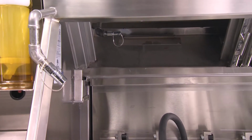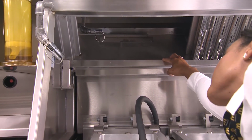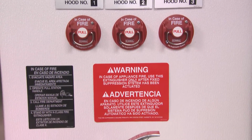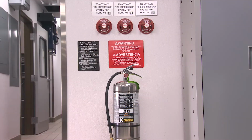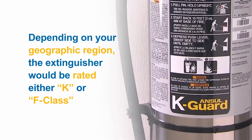Look for any obvious damage that might prevent proper operation of the fire suppression system or hand-portable extinguishers. Check throughout your facility to be sure remote manual pull stations and portable fire extinguishers are unobstructed and easily accessible. Confirm you have at least one hand-portable extinguisher that's designed specifically for cooking oil and grease-related fires and compatible with the R102 fire suppression system in the immediate cooking area. Depending on your geographic region, the extinguisher would be rated either K or F class.